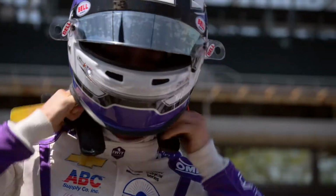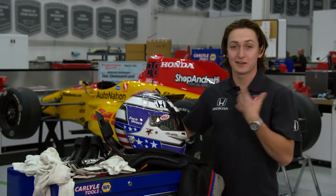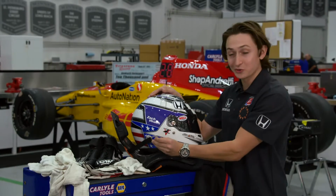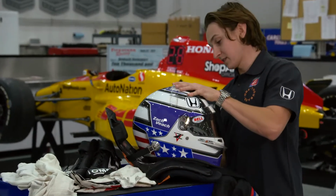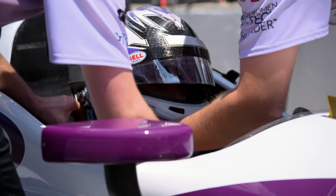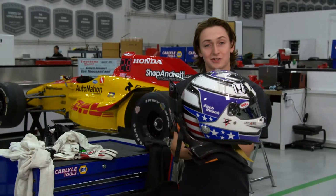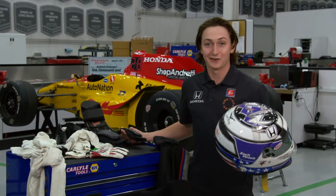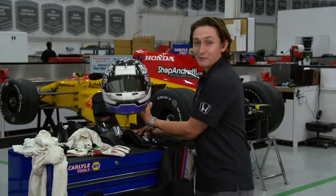The HANS device connects actually to the helmet, and it keeps our head from moving forward if we're ever in an impact. So we just have these little straps that actually bolt on to the helmet on each side, and then the seat belts go over the side pieces that are on my shoulders. So when this is attached to your helmet on top of your shoulders, you can hit a wall at 200 miles an hour and not be worried about your neck or anything else, which is really comforting for our moms at home.